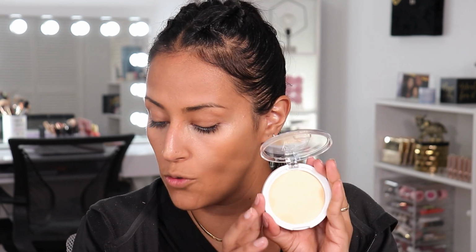Now this is a setting powder that I'm actually pretty excited for because I do have a travel size that I left in Miami. I didn't have a full size, and this is Ofra's Banana Powder, and this powder is beautiful.